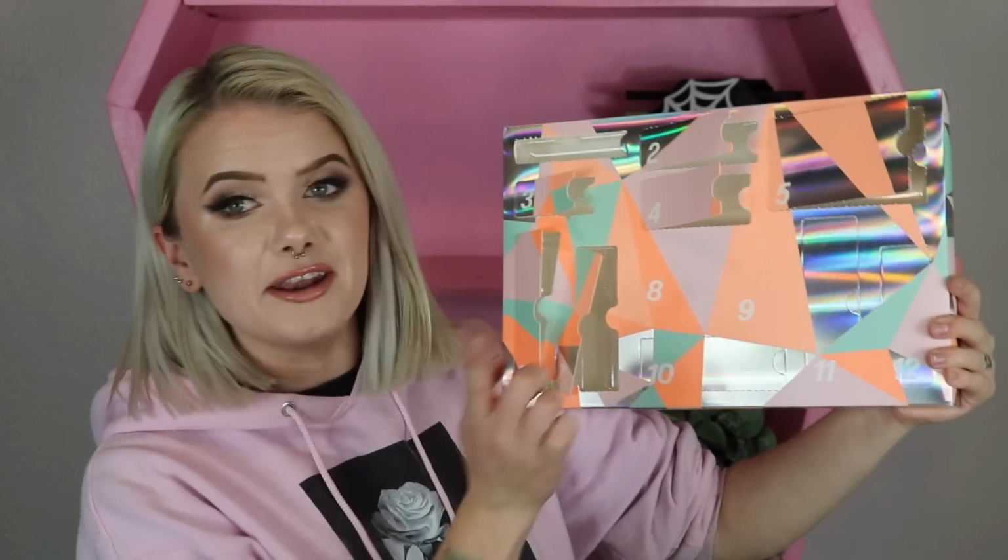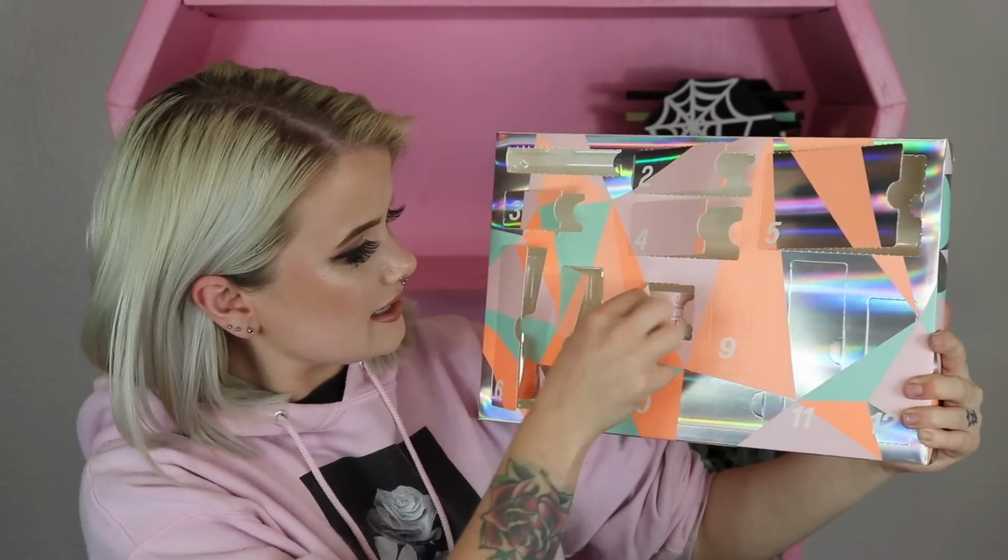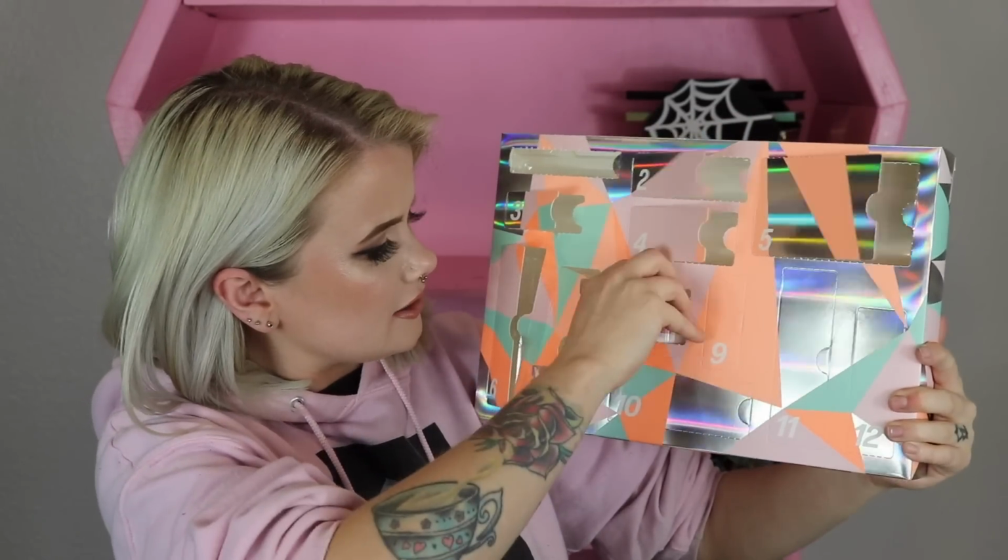But I am all about the hair products. I will always accept. What do you think? Did it add a little bit of shine? Kind of hard to tell, but it does feel really smooth going in. Number 8, let's see what you got in here.